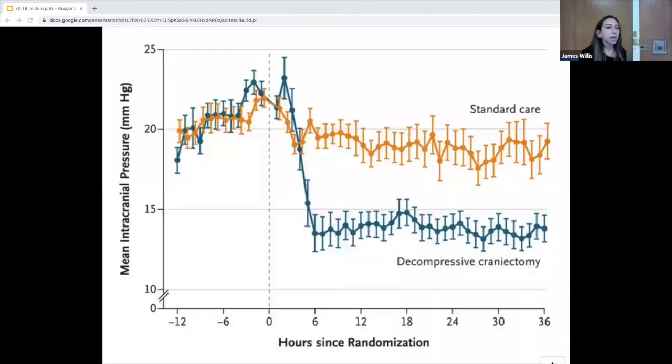So if you look at the next slide, it's interesting because before randomization, which is that dotted line, everyone's ICPs are high, right? Whether you're in the medical group, which is a standard of care, or the surgical group. Immediately after randomization, even the non-surgical group, your ICPs become normal. So yes, there's no difference, but it's also because you've treated your medical group better than you were doing before. So it's something to keep in mind.